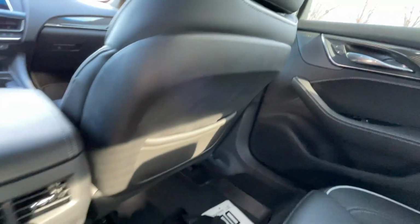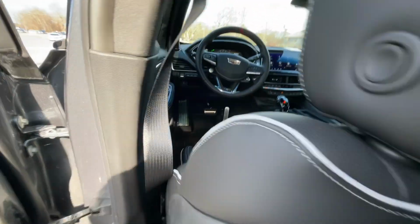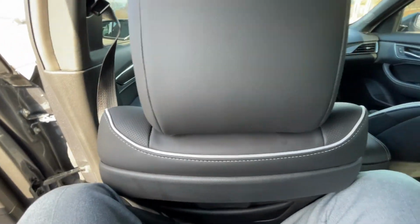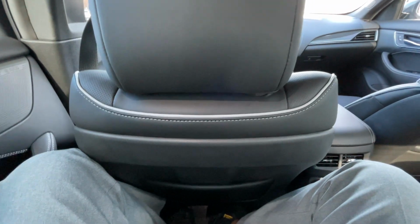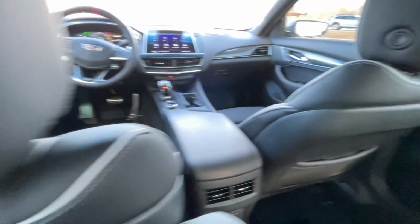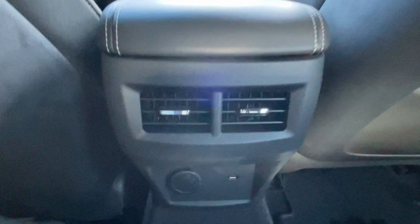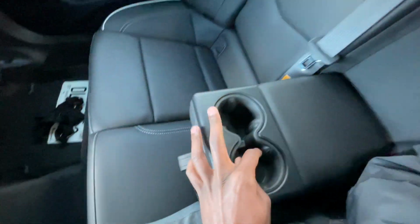Seat back pockets are on both sides. Go ahead and hop in here. So I have the seat up front adjusted for someone of my size, my driving position being 6'3", longer legs, and not terrible legroom back here. Just like any other CT5, the big thing is the headroom where the roof slants back, but rear AC vents are there, 12-volt USB-C port. Middle seat folds down, bottle holders are there.